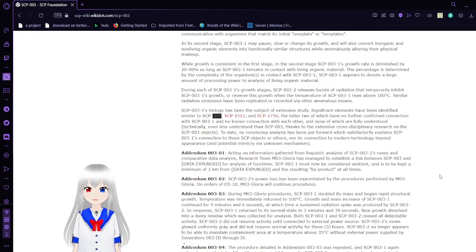SCP-003-1's biology has been subject of extensive study. Significant elements have been identified similar to SCP-Unknown, SCP-1512, and SCP-2756. The latter two have no further confirmed connection to SCP-003-1 and no known connection with each other, and none of which are fully understood, technically even less understood than SCP-003, thanks to the extensive cross-disciplinary research on the SCP-003 objects. To date, no convincing analysis has been put forward which satisfactorily explains SCP-003-1's connection to these SCP objects or others, nor its connection to modern technology beyond appearance and potential mimicry via unknown mechanism.